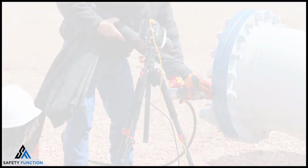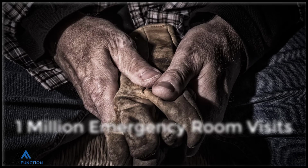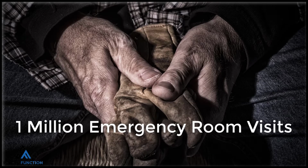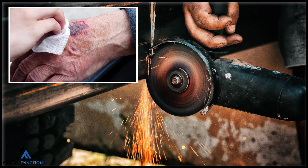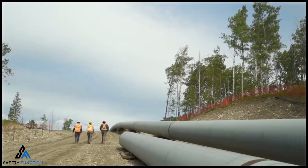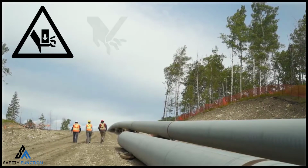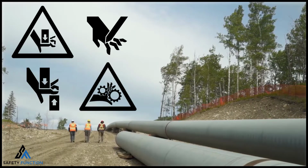real scenarios. The most common injured body part is the hand, accounting for over 1 million trips to the emergency room each year and representing approximately half of all injuries. Most hand injuries result in cuts, bruises, and broken bones. These injuries are typically caused by falling objects and materials, handling sharp objects, pinch points, and rotating equipment.